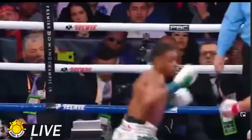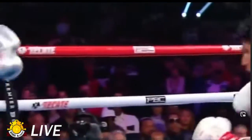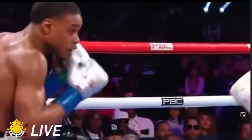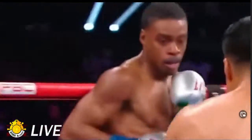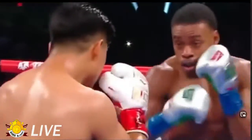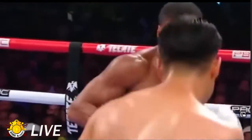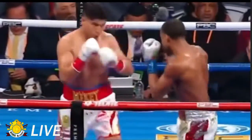So 20-18 over the first 2 rounds on Marcos' scorecard, Joe. I would take a little issue with just the second round there. I thought that Garcia forced the action. He put on pressure. He landed a couple of body shots. He came over the top of Errol Spence's right jab with a little hook jab himself. I thought he looked more impressive in the second round. I think his head movement and his intelligence right now is serving him well.